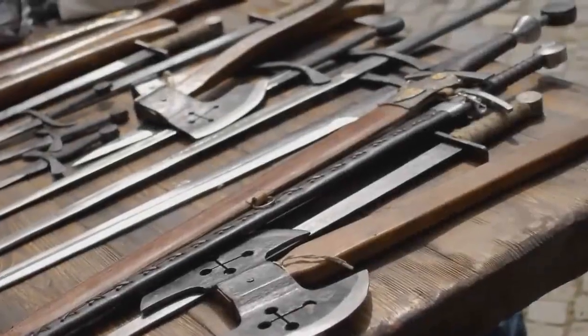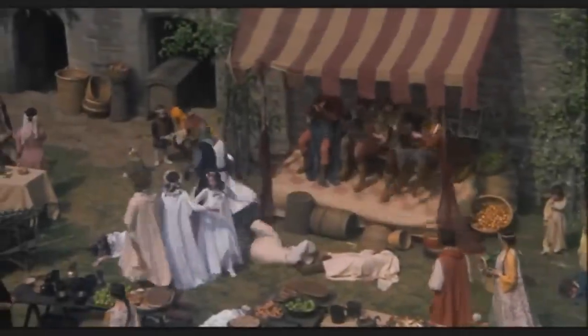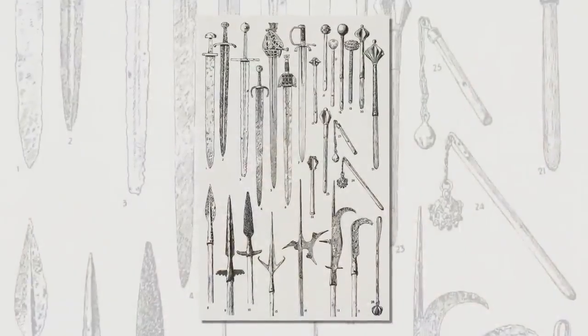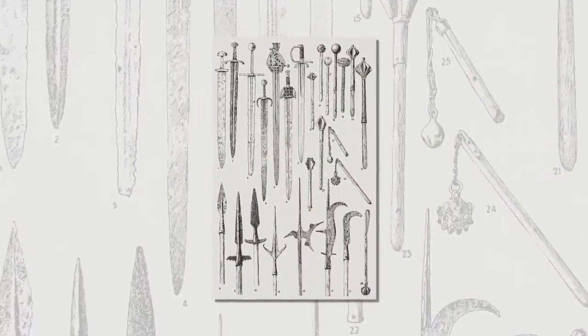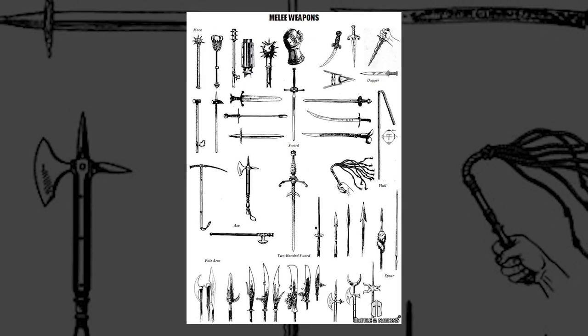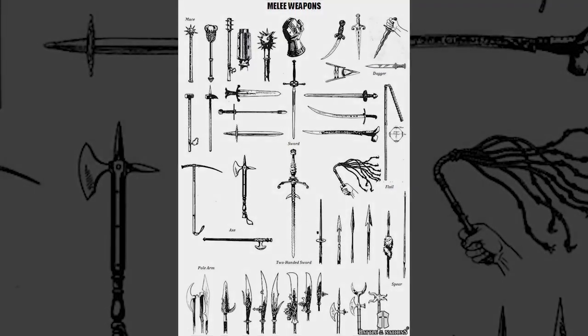Throughout its history, humanity has created an incredible array of melee weapons, with a significant number of these inventions emerging during the Middle Ages. Despite the dizzying variety of designs, most weapons share a common theme: a long object with its center of gravity shifted one way or another, delivering, depending on its design, slashing, cutting, piercing, crushing, or a combination of these types of damage.